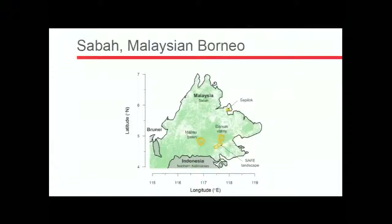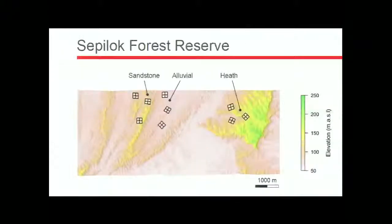So you've seen this before. This is where we're working at the moment. So we're in Sabah in northeastern Borneo. We're going to be focusing on the Sepilok site for the moment. And I think it'll be quite obvious when you see this why. It's a perfect place to test some of these ideas.